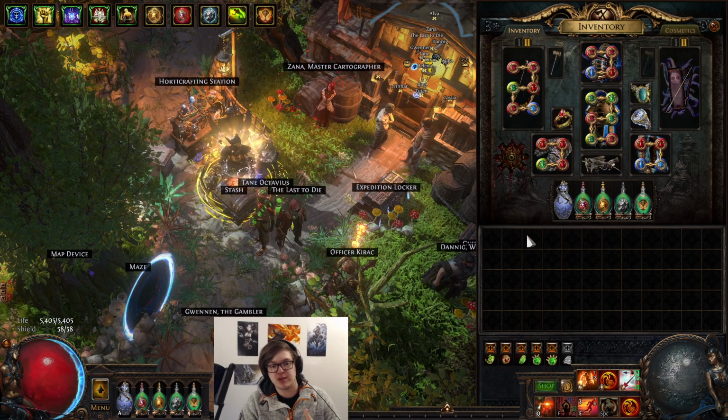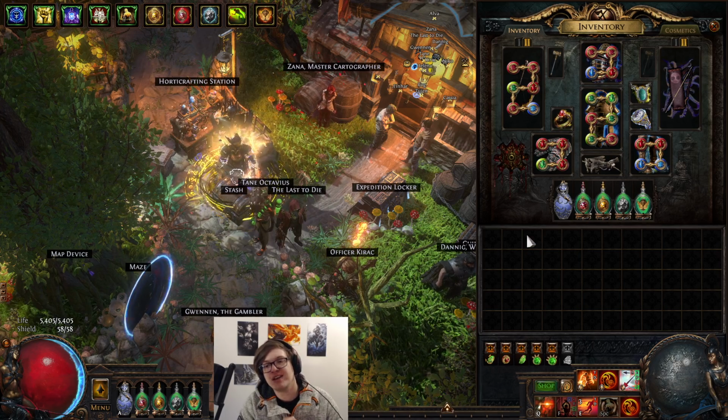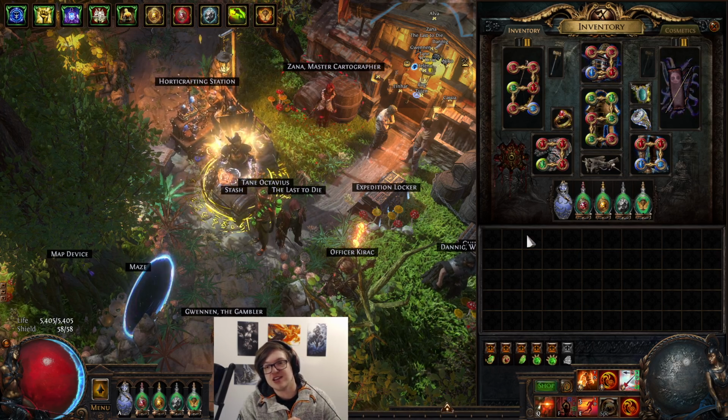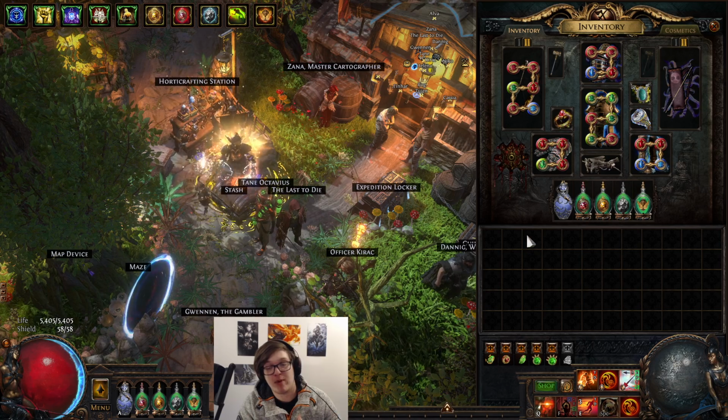Is Mageblood going to be a 310 exalt belt forever? Are we going to have these price fixes every league? My guess would be no. Next league, if you want to play with a belt and you can't afford it this league, chances are it's going to be about the price of Headhunter next league.